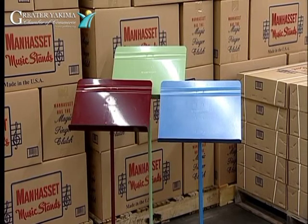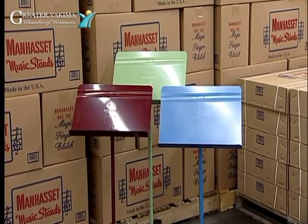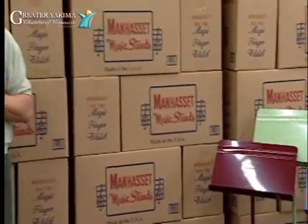You did a special color for the Boston Pops. Boston Symphony, actually, we did. They wanted their own beige. We made them the beige. We had to send chips back and forth to make sure that the color we had was exactly what they wanted. And so now, if you see the Boston Symphony on television, you'll see the custom music stand that was made right here in Yakima. Absolutely, yeah. And that's very cool.